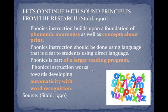Another key point Stephen Stahl makes is that phonics instruction should be done using language that is direct and clear to the students. Another key point we need to keep in mind is phonics is always part of a larger reading program. It's not an end in itself. Students need to practice in reading, writing, spelling, etc. as part of a larger reading program.